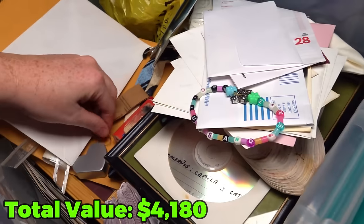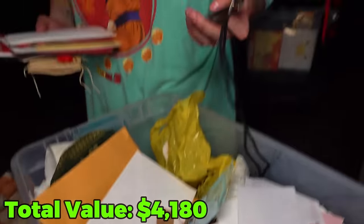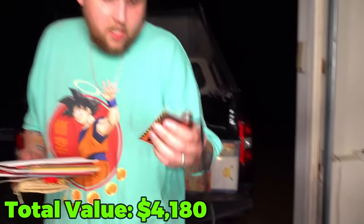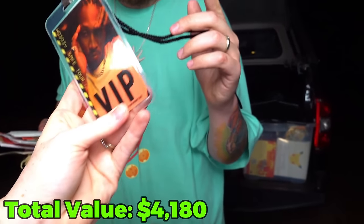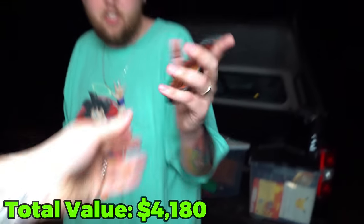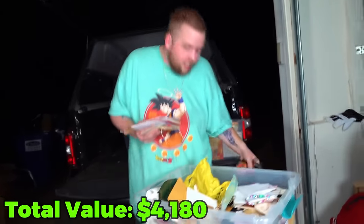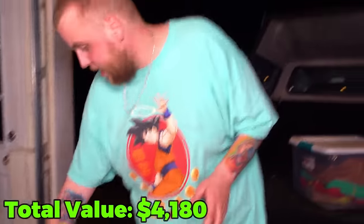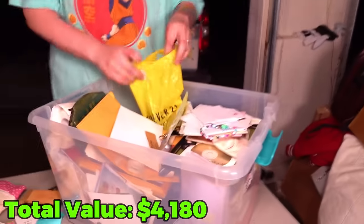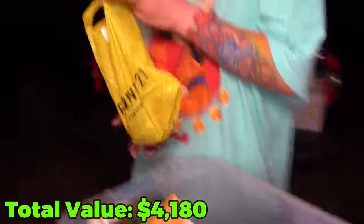Oh, okay. Maybe. Yes, a VIP ticket to see who? Is that Ludacris? I can't see who this is. Can you see in the light? It's really blurry. Oh my gosh, who is that? I can't tell. The light is making it so bright. Now can I see it a little bit? I can't tell who it is though.